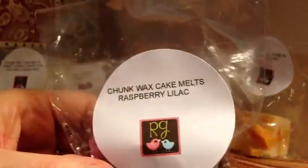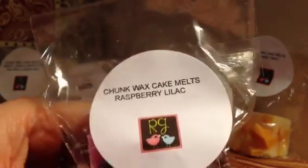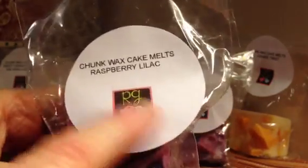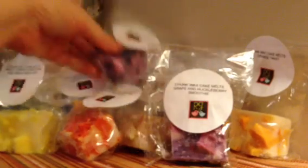Raspberry Lilac, and this one's really different. I have a lilac bush at my house, and it does smell like that, but the raspberry gives it just a little bit more character. It's interesting. I like it. It's fruity yet floral. It's really nice. I'm going to have to move all these things back.